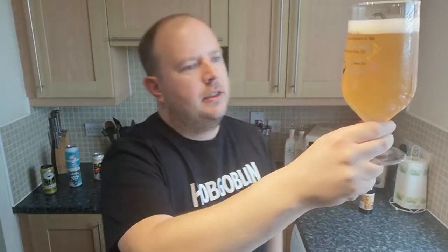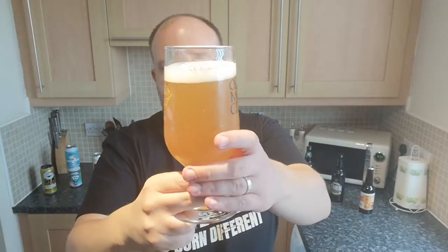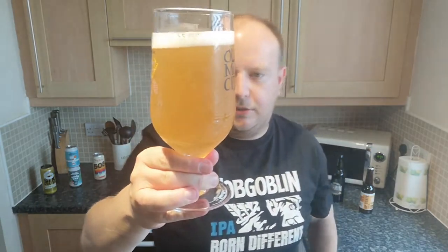But yeah, some nice carbonation up the middle that I can see. That again, I don't think you can see on camera because there's a spotlight just there. But that is a decent looking beer, and it's got bits in it that's now resting at the bottom of the glass, so it's can conditioned for £3.